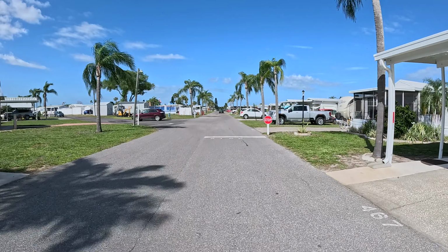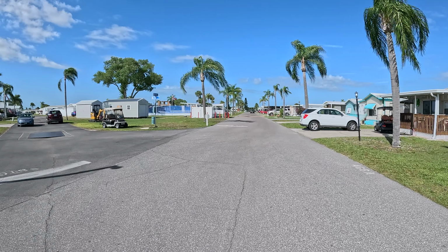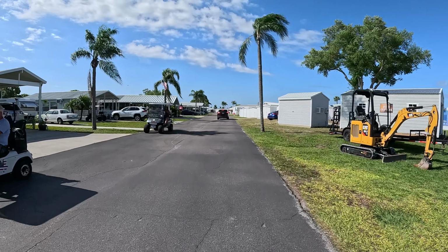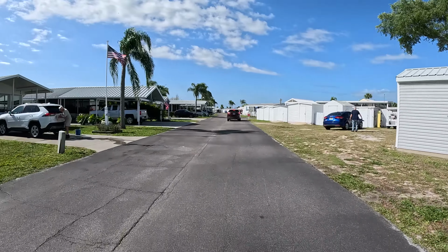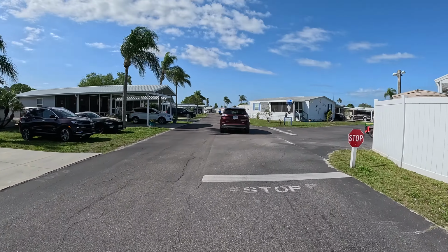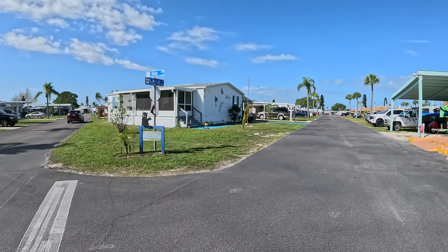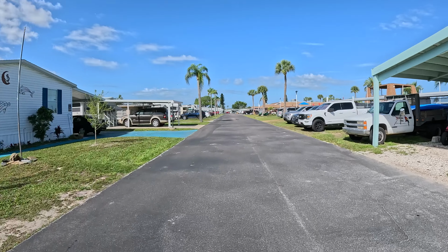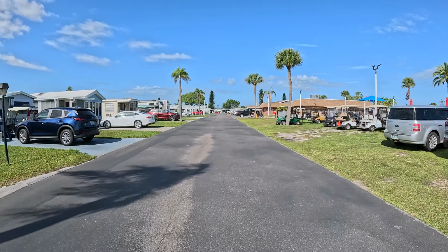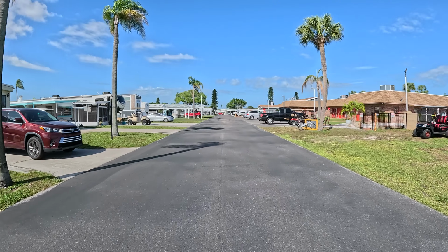As I mentioned, up ahead here is the pool. We're going to go on the back side of it so you can see the other side. There's a maintenance shed up here on the right. As you can see, as we go along, it's just a mixture of permanent model, park model type homes, and then you'll come across a fifth wheel or an RV pulled in. So yes, on the right here is the other side of the pool. Nice big pool. And we're coming up on the back side of the office.